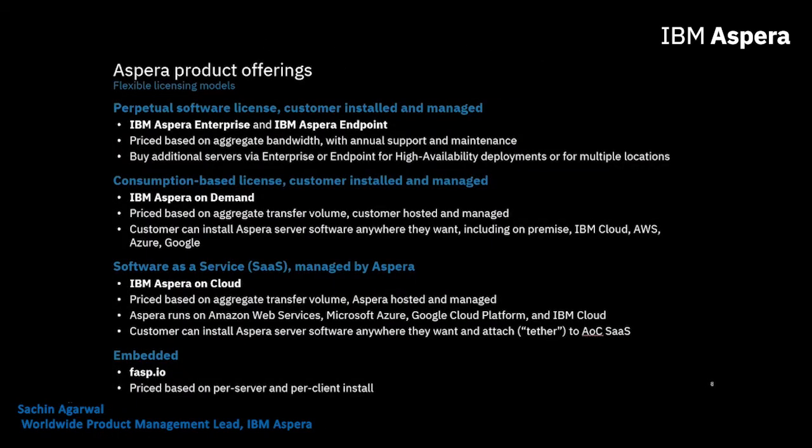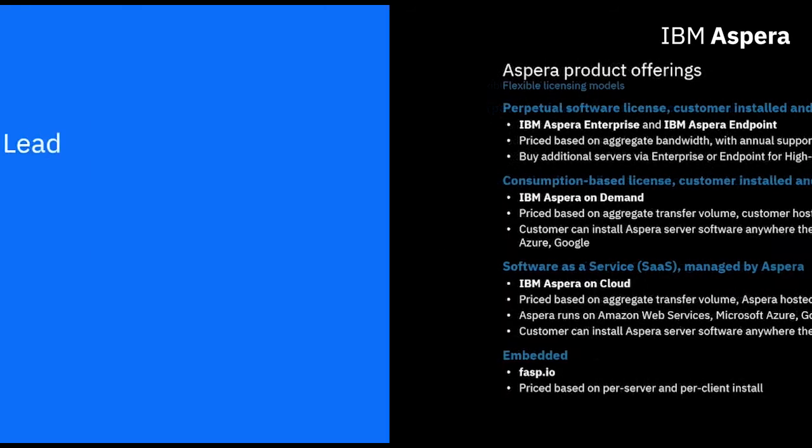We have IBM Aspera Enterprise and Endpoint for when you choose to install and manage your software and want to pay for it upfront for perpetual licensing. If you have a wide number of servers and you can predict your transfer volume, the Aspera On Demand option may be a better option for consumption-based licensing. You install it, you manage it, you're in full control. If you want to use the power of the cloud natively as software as a service, we have Aspera on Cloud. We now have this FastBio offering for embedded use cases where you want to drop in the power of Aspera into your existing custom software.